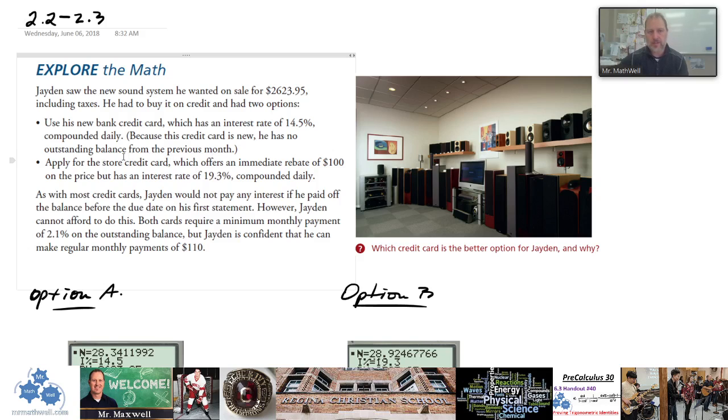The second option is to apply for a store credit card, which offers an immediate rebate of $100 on the price, but has an interest rate of 19.3%. So it's definitely a larger interest rate here, and it's also compounded daily. So you're going to find this.